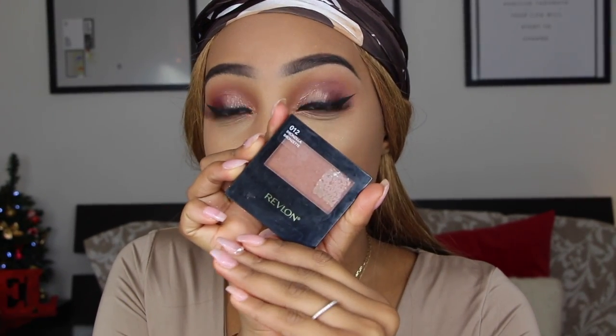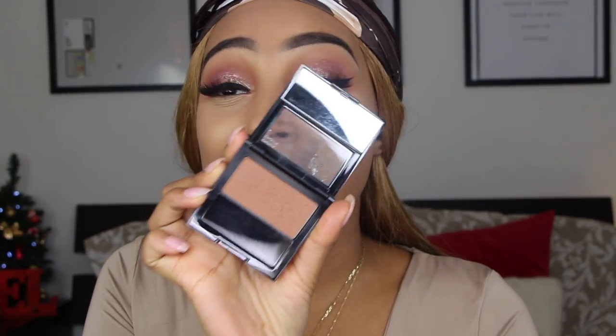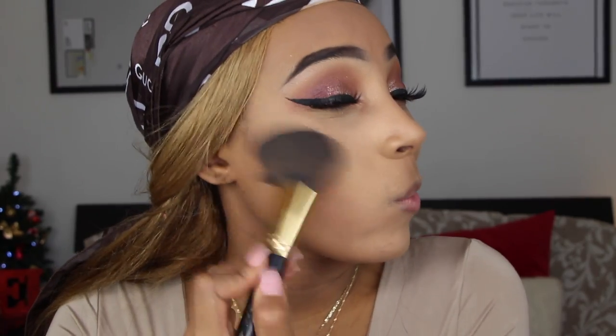Alright, we good. So we're gonna bronze the skin. I'm gonna be using the Revlon Bronzezilla bronzer. I don't know if this is discontinued or not. I saw this at the dollar store, Dollarama. So I saw this there. It is called the Bronzezilla. I'm just going to use the BH Cosmetics 108 brush. This is my favorite bronzing brush. And I'm just going to bronze my skin and just make sure that I look all baked. I look like a baked potato. Is that a good thing?